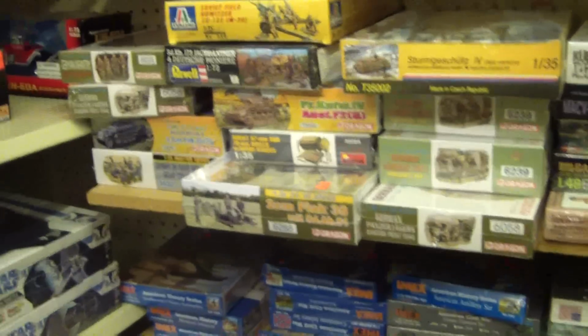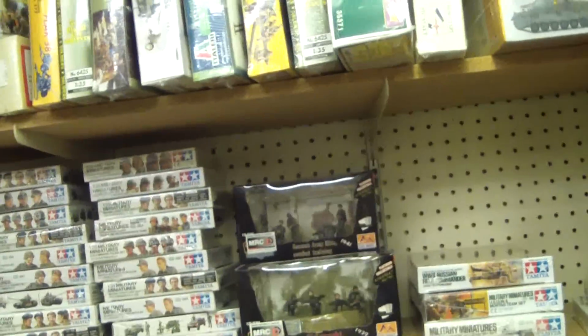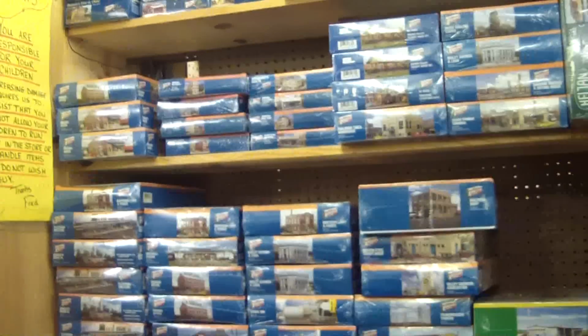Now here's some more 1/72 and 1/48 scale. Yeah, he has very few 1/72 scale kits, considering the fact that I kind of bought all of his armor in 1/72. But yeah, I was killing time at work sometimes.